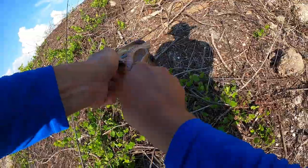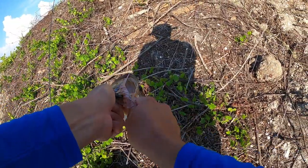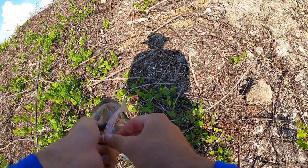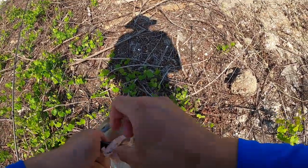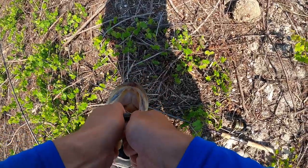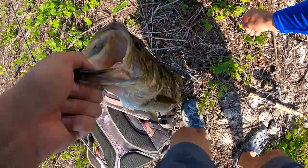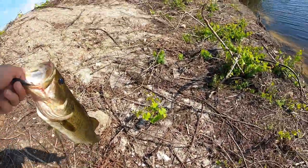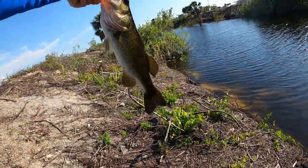They'll eat him. Oh, he got hooked pretty good. Oh yeah, buddy. Yeah, he got hooked pretty good though. Oh, there we go. There, all right. Not a huge bass, decent.